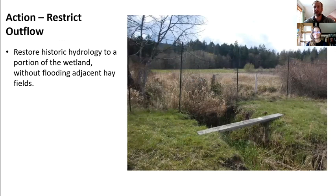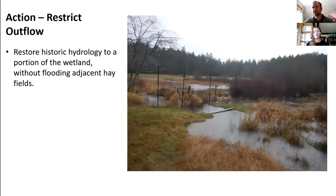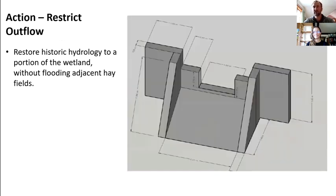And so this is a picture of the outflow here during the dry season. And as you can see, during peak season, even though it's quite a sizable ditch, it can't handle the volume of water that's going through. And so we designed a weir that we were going to build out of concrete that would allow for a panel that could be taken out during the peak season and put back in the summer to hold back water.